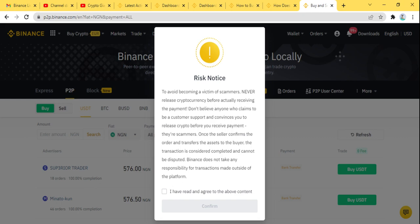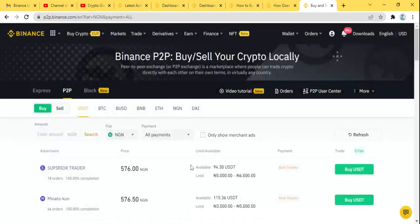You're not to take your transactions to WhatsApp or any other social media platform. Let's say the merchant requests that you take your chats or your trade offline, you need to be careful. That's why Binance has the escrow option. So I'm going to click on confirm since we have agreed to these terms and conditions.